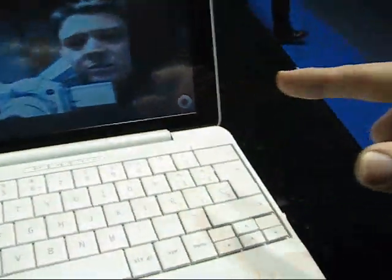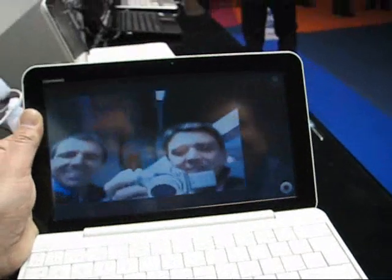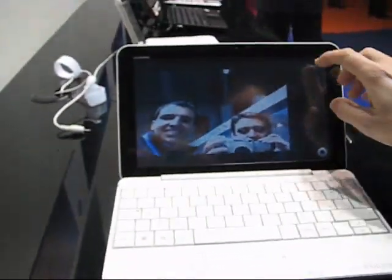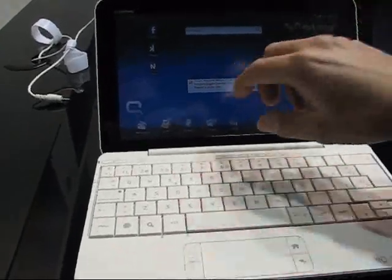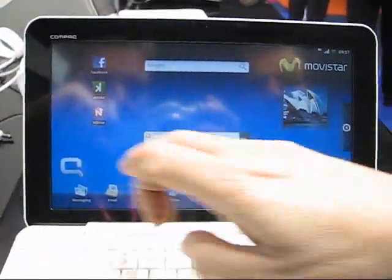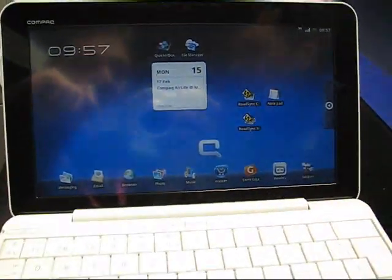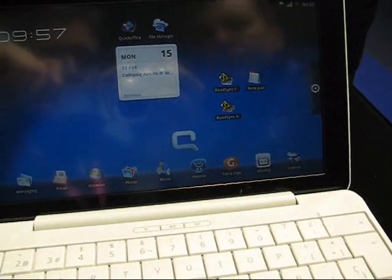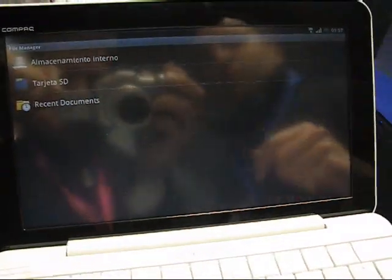You can send MMS actually from here. Camera's not bad quality at all. Very good. And we can install it. Also from here you get all the latest news from the RSS reader. What else do we have here? We have the Exchange support for those who want to have their email here. Then we have their own file manager, where you have internal storage and your SD card.